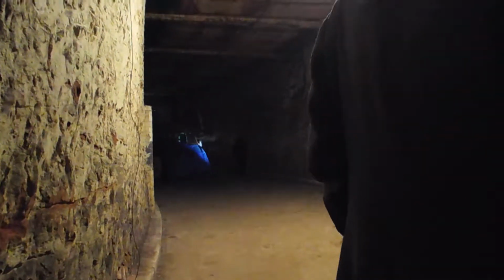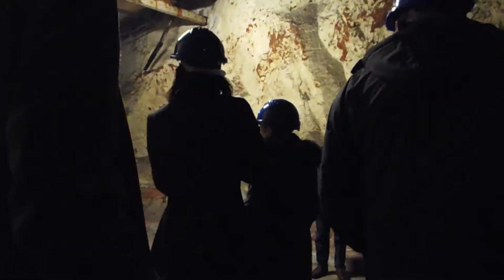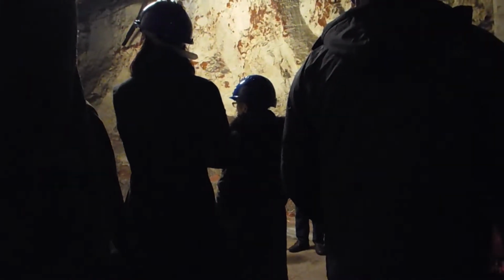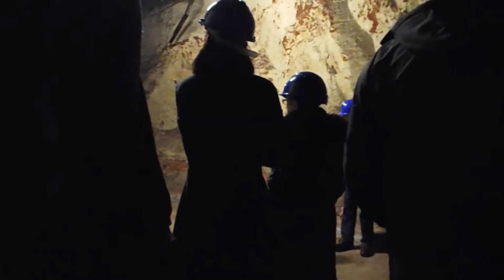But in the early 1960s, when the nuclear bomb hadn't been developed too much, the blast would have only pretty much gone to, if you bombed Birmingham, say, Dudley, Wolverhampton areas. It wouldn't have got here.